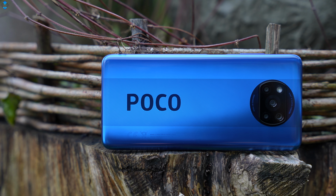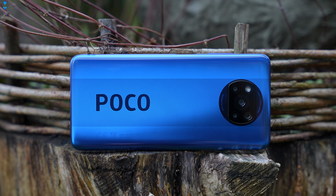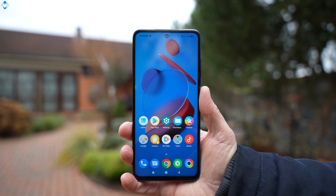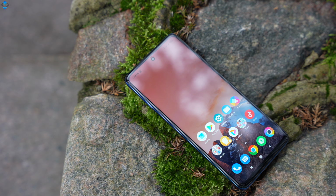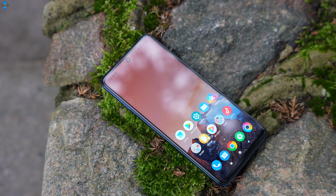Welcome to my long-term review of the Poco X3. This is a $200 device that is packed with features and it aims to bring a lot of value to the consumer. Without any further ado, let's jump straight into my concise and straight to the point long-term review.